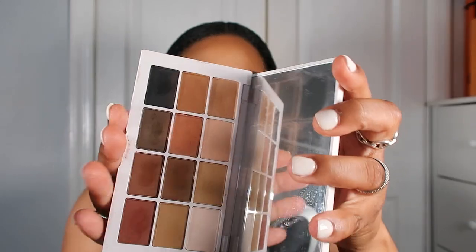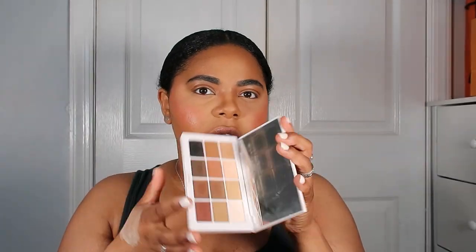But today I am going to go with the Makeup by Mario Master Mattes palette. And it's just all browns and nudes. So I feel like every time I go on a trip, this is the palette that I bring, because all of the shades that I need are in this palette. And I don't do too much with eyeshadow as is, so this is just perfect for me. I barely even have any eyeshadow brushes, honestly.